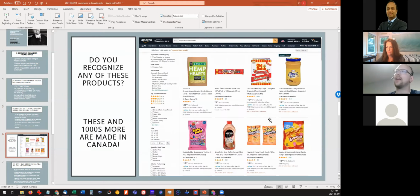So this slide here, every product on this page is made in Canada. Does anyone recognize any of the products on this page? It may be hard to read. I don't know. How many in the chat that you recognize? I got one. Let's see. How many do you, Tim, and okay, you recognize the hemp. One, two. Yes. Okay. So Nestle is a chocolate company in Canada.